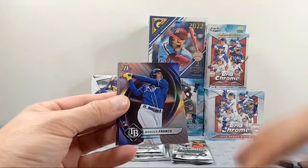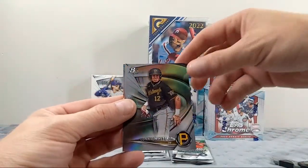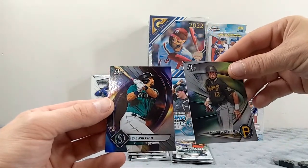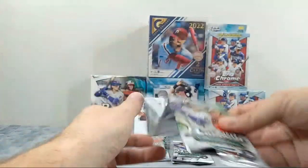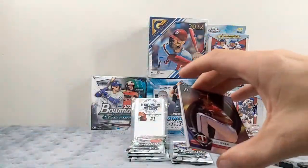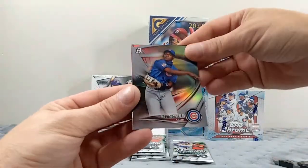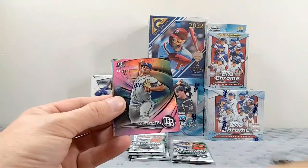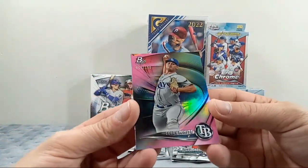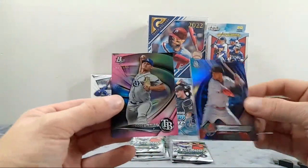Mookie Betts, Wander Franco, little rookie for the Rays, Luis Rodriguez, Lonnie White Jr., and Cal Raleigh. Joe Ryan, Ryan Spikes, Kevin Made for the Cubs. And, well, there's a rookie pink, 97 of 199, Kobe White for the Rays. And a Ketel Marte.